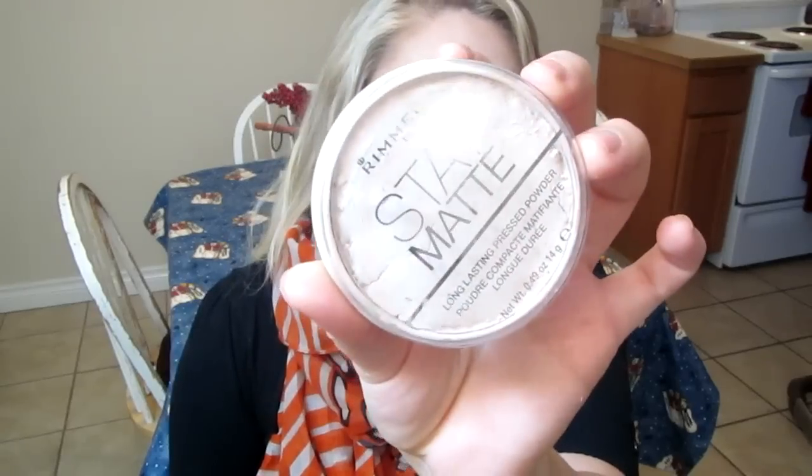Going on to a face powder is the Rimmel Stay Matte Long Lasting Pressed Powder, and mine is in the color Natural, and this is what it looks like.